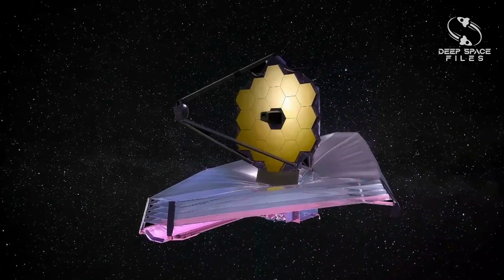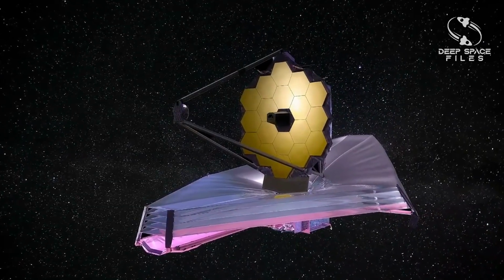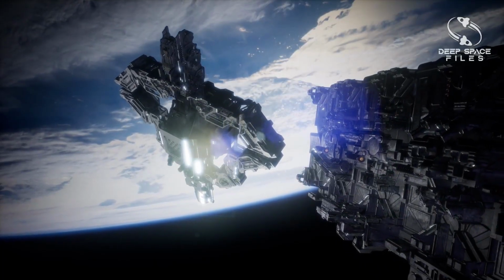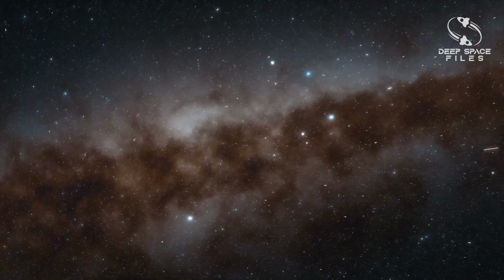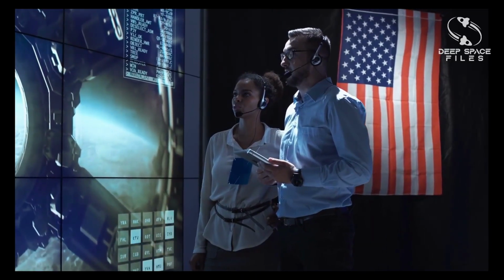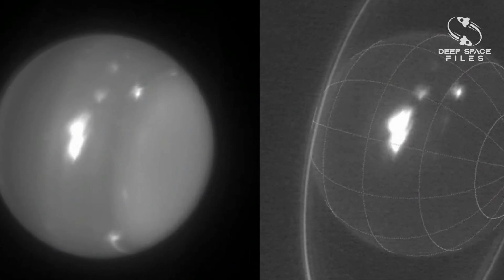The arrival of new telescopes, both on the ground and in space, sparked a re-examination of Voyager 2's data. Astronomers began to notice inconsistencies between what was expected and what was observed. The magnetic field, once considered an oddity, started to hint at deeper mysteries. Its erratic behavior could not be explained by a simple, solid core. Something dynamic was happening beneath the clouds.